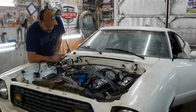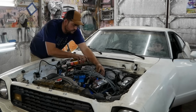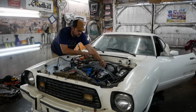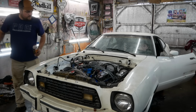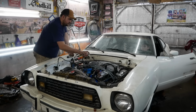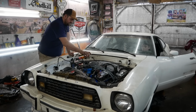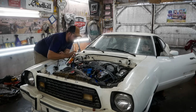Well, let's see if we have any spark or if we can at least pull some fuel up. Got spark. Must have got the distributor wiring done right. Well, that's a good start. That is a nasty looking gas. I didn't blow the line out. I should have.